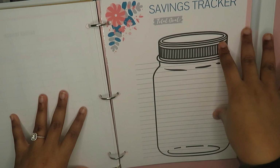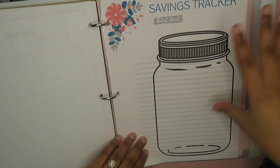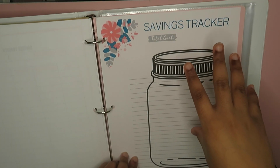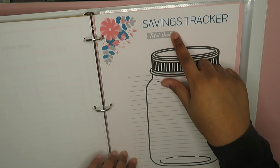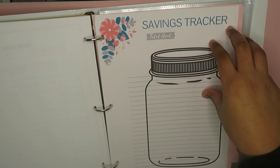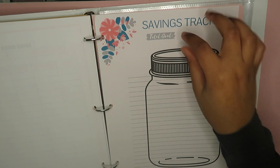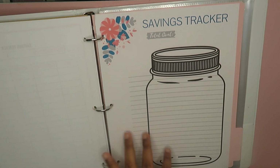Then this is another thing that I got. I believe I got this from the Budget Mom. I downloaded a whole bunch of things, so I'm pretty sure. Yes, I got this from the Budget Mom. So I'm going to print out more of these and just do little savings trackers. When I go over my goals with you guys for 2021, you'll know what I'm saving for and how much I'm saving, and then I'm gonna put the goal over here and just start coloring it.